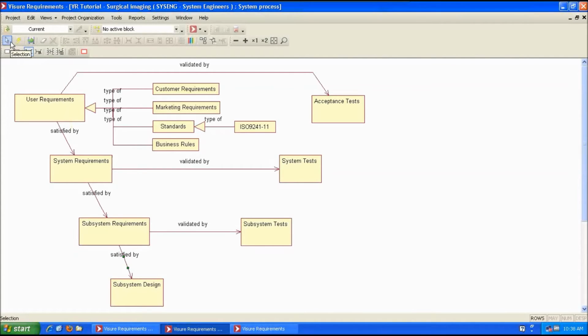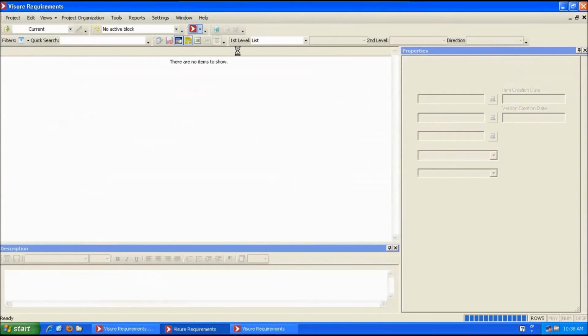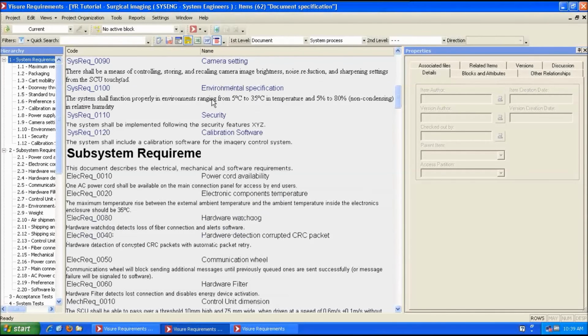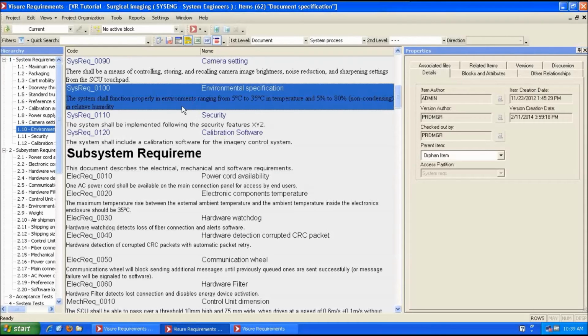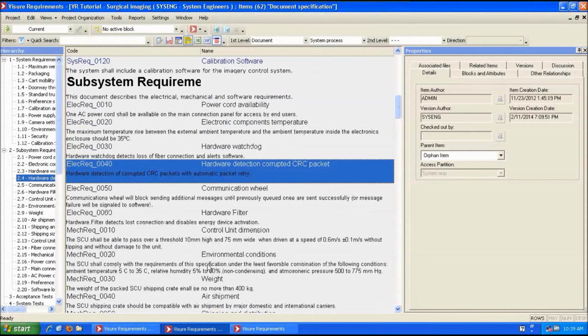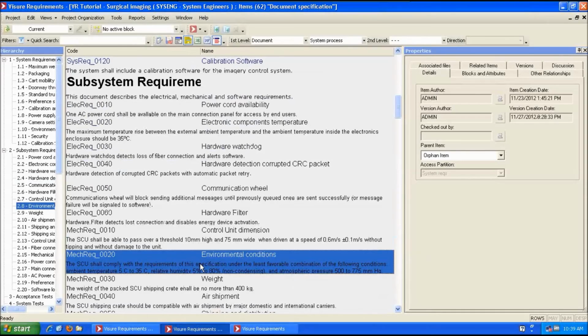So, satisfied by. Well, as a system engineer, based on the system specification, let's assume that I am responsible for writing the subsystem requirements and tracing them to implement or to satisfy that system specification. If we take a look at both specifications, the system requirements and the subsystem requirements here, we will see that, let's say that I have already written some subsystem requirements. I have to say that, based on this environmental specification, I will trace it to one particular requirement that we have defined. This is the environmental condition.